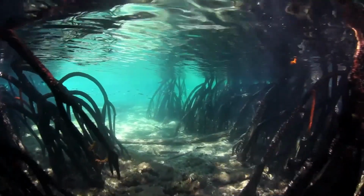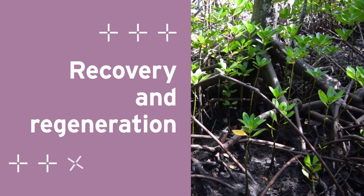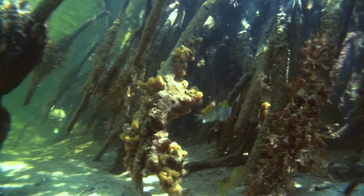At the sites where we work, we're no longer seeing mangrove destruction. In fact, we're seeing mangrove recovery and regeneration. And we've also had an influence on policy in Kenya. We've been able to advise on government policy in Kenya, which is now much stronger.